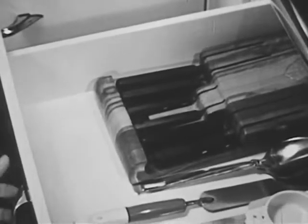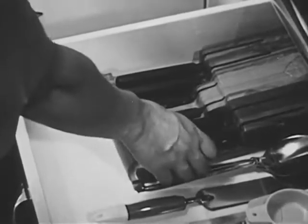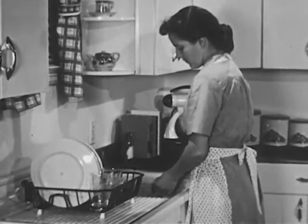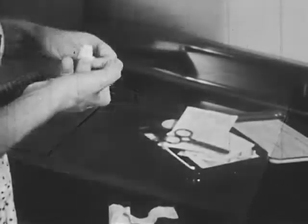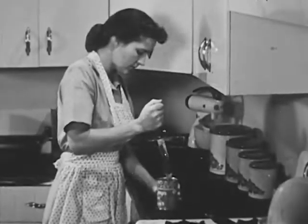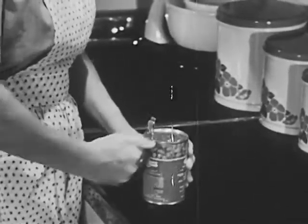If possible, store knives in a knife rack. It is safer and more convenient, and also protects the edge from contact with other utensils. This is the wrong way to wash knives. They should be washed separately and one at a time. If you lose a knife in the dishwater, you're likely to find it the hard way. Be sure to treat even small injuries immediately to avoid danger of infection. And while we're on the subject of knives, they just weren't made for cutting fingers.